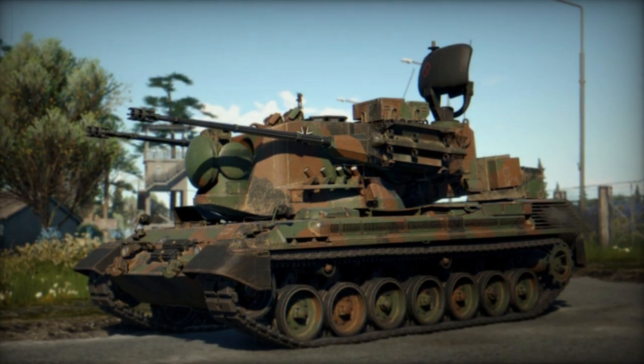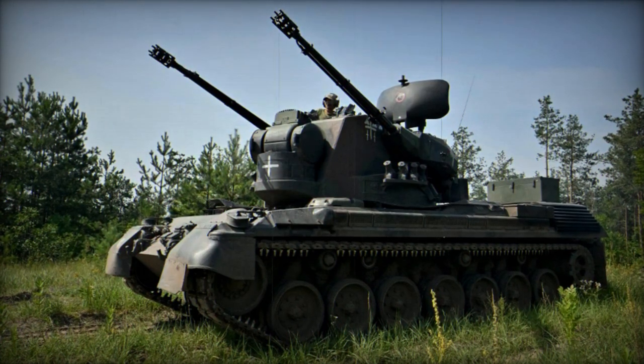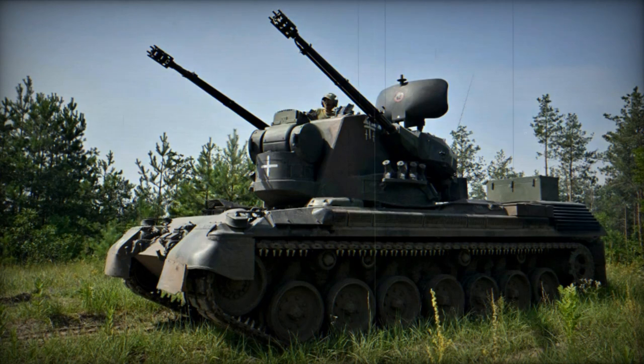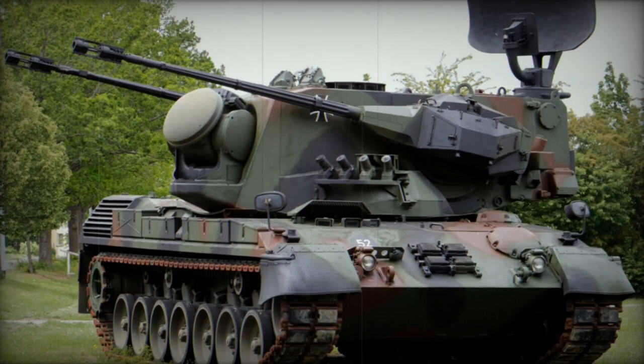The armies of Brazil, ex-German stock, Jordan, ex-Dutch stock, and Romania, ex-German stock, still utilized the Gepard system. Belgium and Chile have joined Germany and the Netherlands in retiring the platform in full. Over 500 examples were produced.